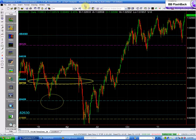Guys, the close that we have today in the Australian dollar, which is the 102.57, is actually, if not the highest close ever for the Australian dollar. Highest historical point.